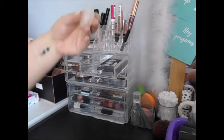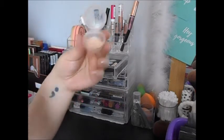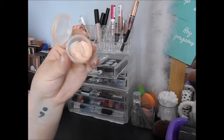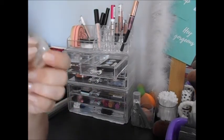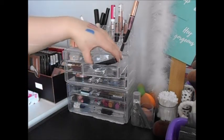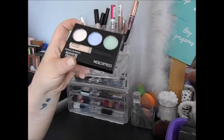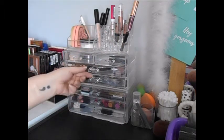In this little pot I have the Collection Lasting Perfection concealer. So I depotted what was left in here because I was finding it difficult to get it out of the tube anymore, so I depotted it into here. There's not much left, so I'm going to continue to use that. I think I'll put that in there now. And then this is the Collection Primed and Ready. This green primer here is in my Drop 10 by Summer project pan, so that needs to remain.